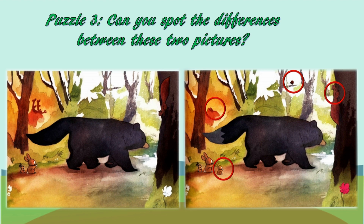On the right picture, the squirrel is going up. On the left picture, the squirrel is going down. On the right picture, there is a pink flower, but on the left picture, there is a white flower. On the right picture, bear has a grey tail. On the left picture, bear has a black tail.